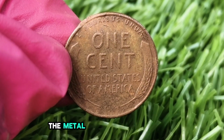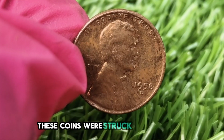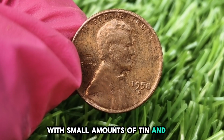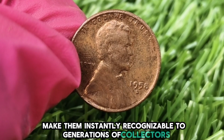altered. The metal composition of the 1958 wheat penny also contributes to its historical appeal. These coins were struck primarily from an alloy consisting of copper with small amounts of tin and zinc. Their rich reddish color and distinctive appearance make them instantly recognizable to generations of collectors.